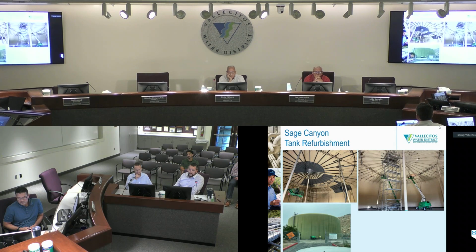Sage Canyon tank refurbishment is also ongoing. Construction should be approaching completion by the end of August. So some photos from inside the tank and also the exterior shell of Sage Canyon, large reservoir.